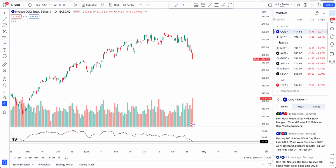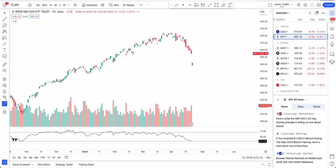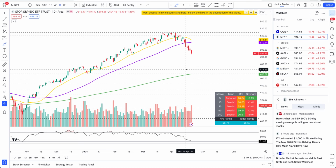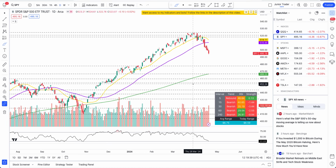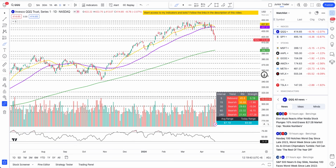All these tech stocks, Microsoft, Apple, Google, Amazon, QQQ, SPY. Guys, look at the market. It's in a clean free fall, selling off. No stopping it. Oh, wow. And Elon Musk is reacting. And, well, I'm just going to go to that in just a second. SPY is falling, right? This is unstoppable. Flushes. I'll talk about these in other specific videos as well.